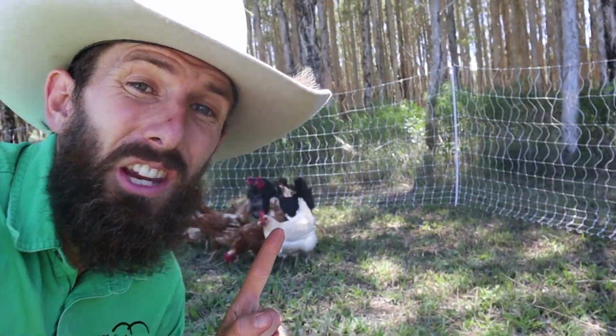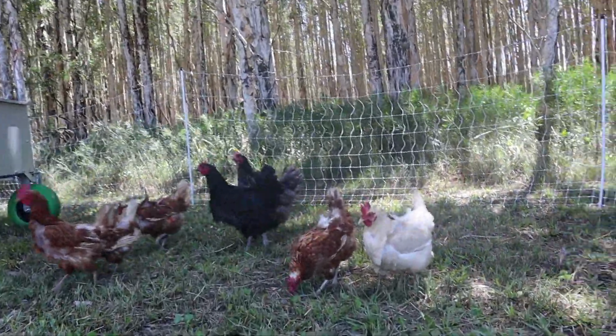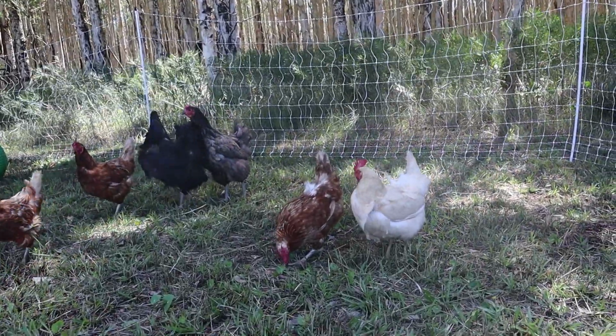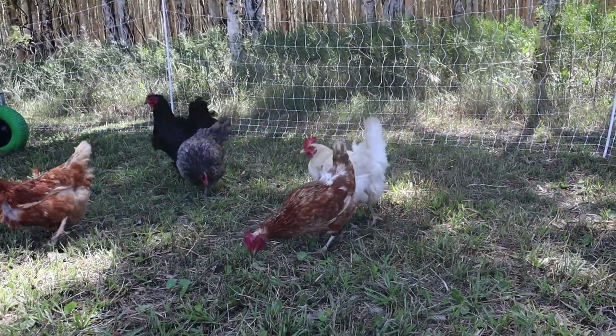So here are the chickens safely behind this electric chicken fencing. This fencing keeps the hens safe and it keeps the foxes out. And it's mobile, so you can move it wherever you want it.